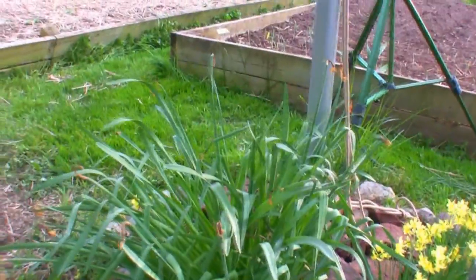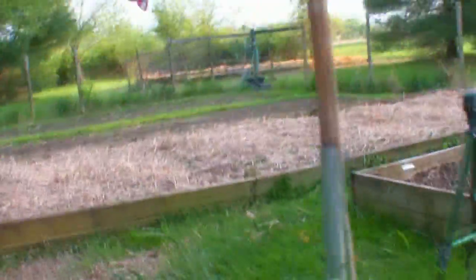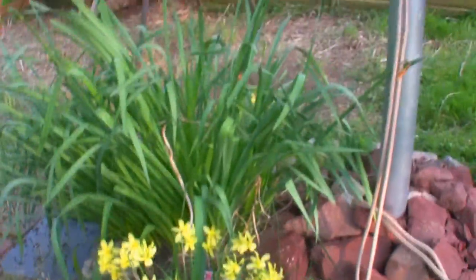Well, like I said, the daffodils, these big daffodils that bloomed last month, they're all done for. But look at this. These are just tiny little things. See how small they are? But nice cluster of them there, and they've been there for a few years.